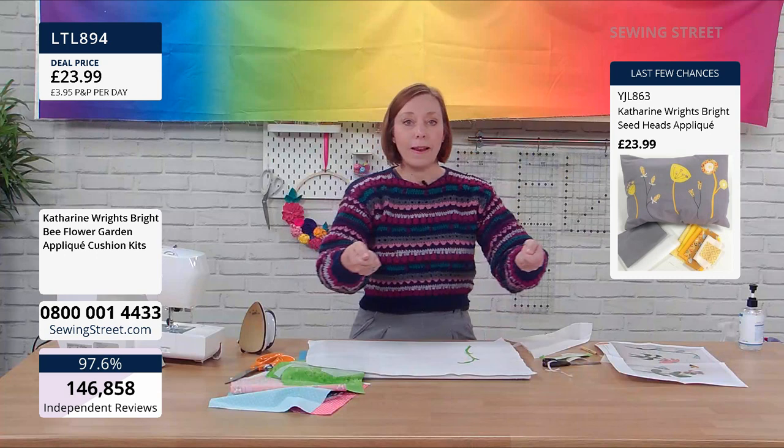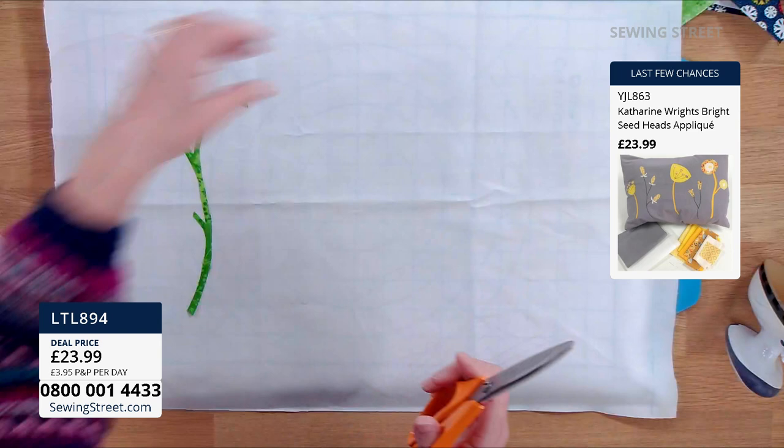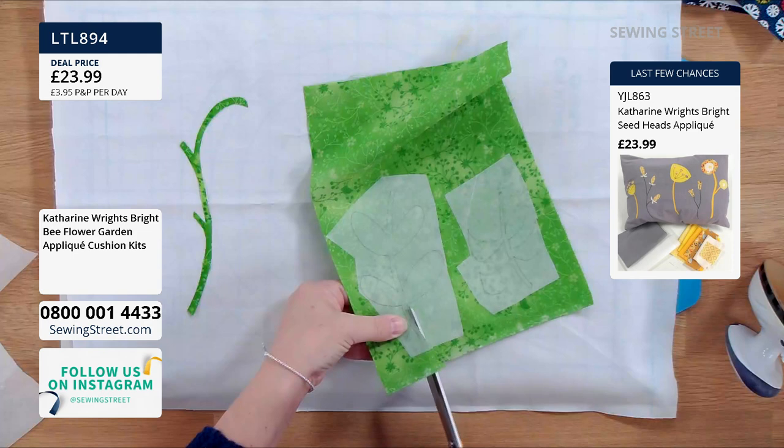Can you just move your pressing board just to the right a little bit? Perfect, thank you. I'm not very good at lefts and rights. When I learned to drive, they'd say, turn left, oh, the other left. That was one of those.